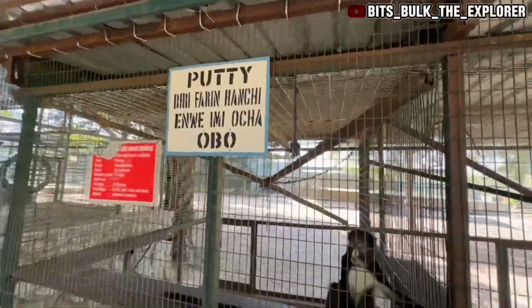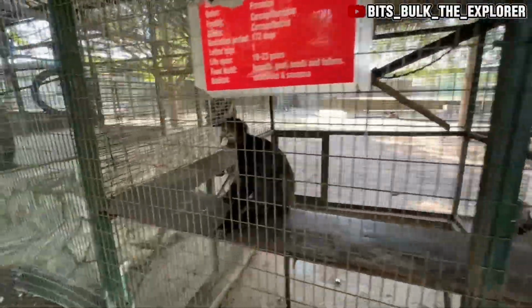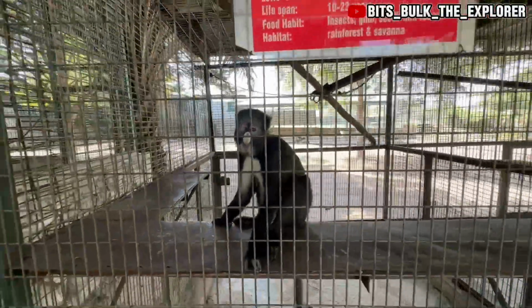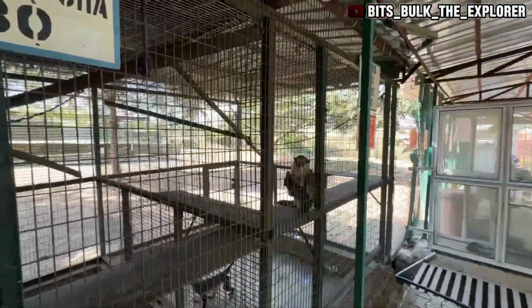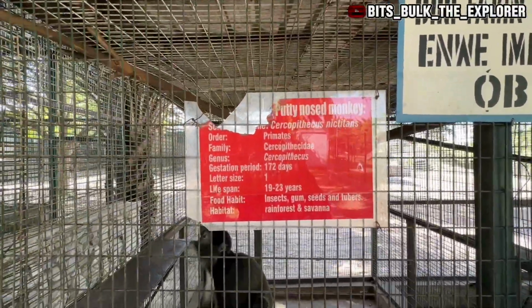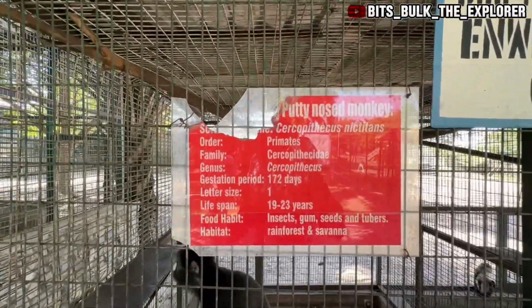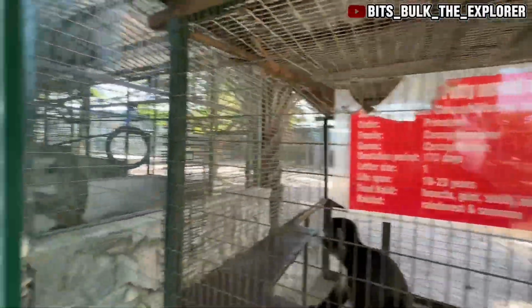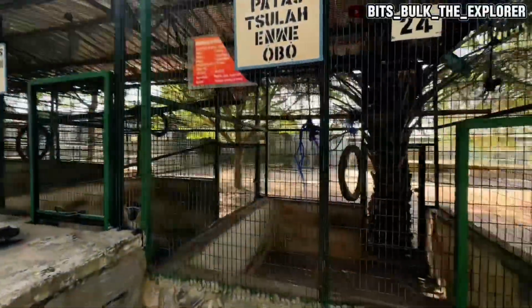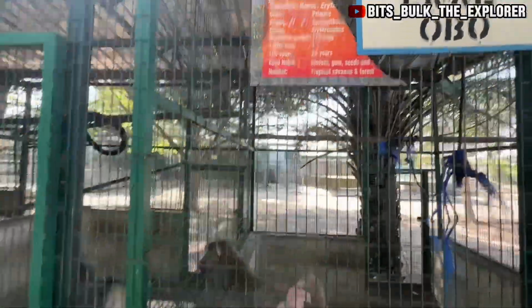So this is the Putty-nosed monkey. The other family primates, 93 years. So next is what? The Patas monkey. This is the order, family, genus, gestational period, lifespan. Wow!